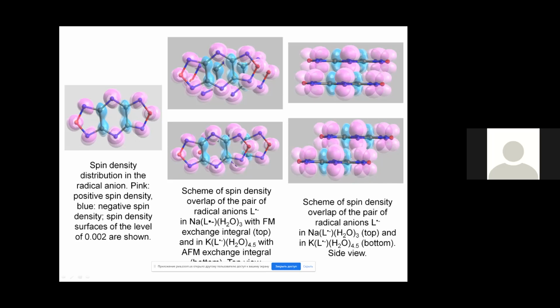And if there is overlap of electron densities with the same sign, like in potassium, lithium compounds, or others, we have antiferromagnetic exchange direction. So, at the end of my presentation, I would like to stress that we found and represent a new chemical class where it's possible to find pure organic molecular magnets. Thank you for your kind attention.